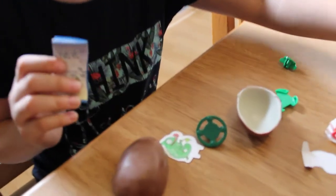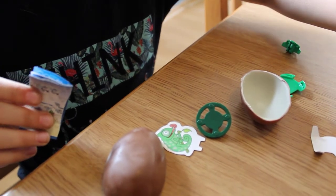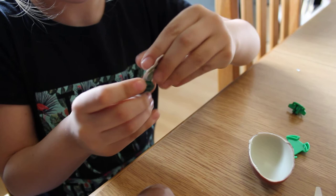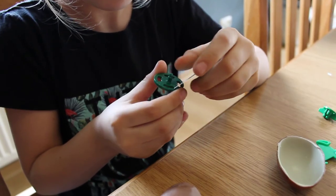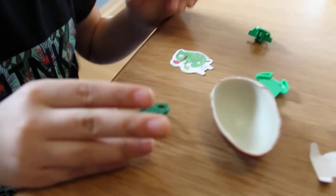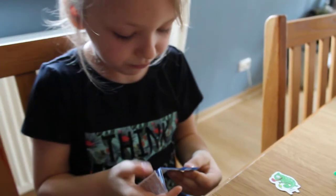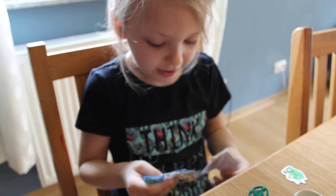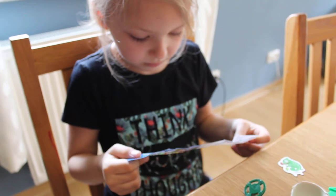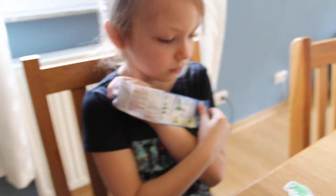So, what was in this Kinder egg? I don't even know. What is that? I don't know. There's more than one piece. There's instructions, so. What does it look like on the instructions? Let me see a picture of it. Up close.